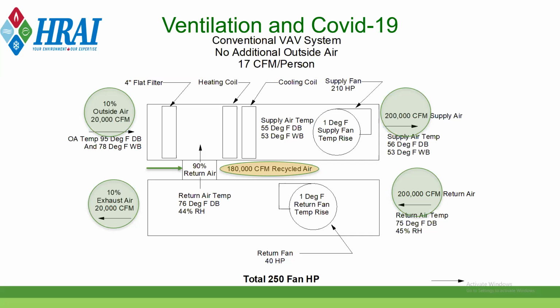Now, if we're only bringing in 10% or 20 CFM of fresh air into the space, this would be the same amount of air that we would exhaust, meaning everything else that we're not exhausting would, in this current state, be a return air scenario. So again, 90% of the air that is just coming back from the building may potentially be contaminant laden. And now we're returning it back through the building.